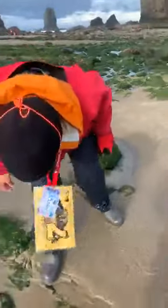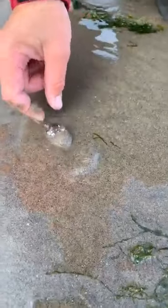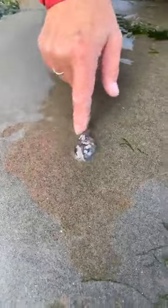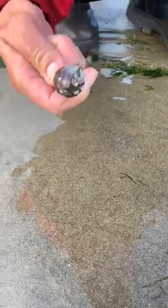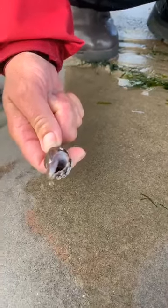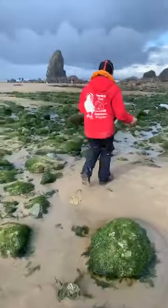Ooh, what do we have here? Snail? We have a snail that's, oh, empty shell. So we're going to find a tide pool. So a hermit crab. Oh, what do you think? I think it's occupied. I think it's occupied. Let's put this one in a safe spot.